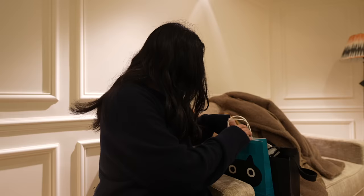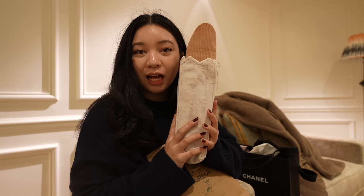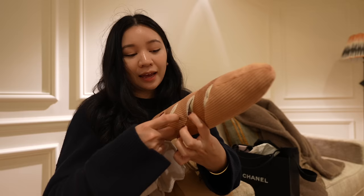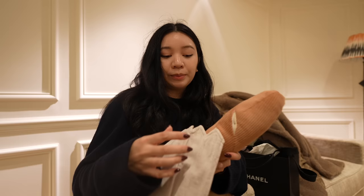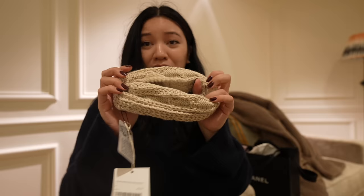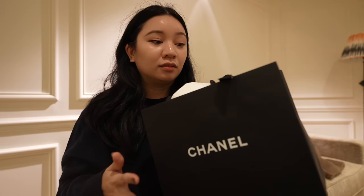My little towels, the things I got for Wade, oh my gosh. Number one, a baguette toy. This one is so cute. Definitely so big for Wade, but imagine this in his mouth. It has slots for treats, so it's a bit of a sniff toy. I got him this scarf, just like on his neck. And then this adorable little mitt.